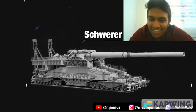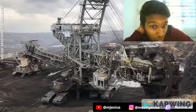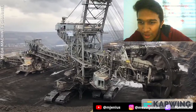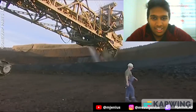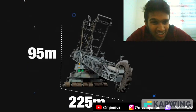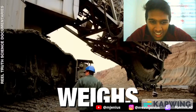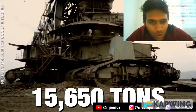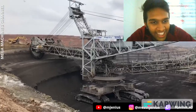Alright, here it is. Finally, at number one, the Bagger 293. This humongous beast doesn't even look like it belongs on Earth, but it's been crowned the heaviest terrestrial vehicle on the planet by the Guinness Book of World Records. It's 225 meters long and 95 meters tall. That's like a luxury ocean liner on land. This monster weighs 15,650 tons, or 15.6 million kilos, and it works in the open coal mines in Germany.